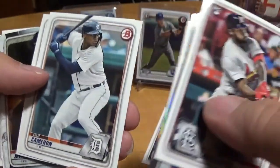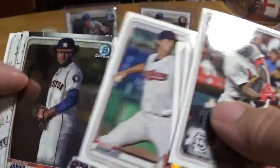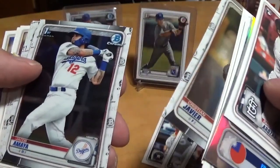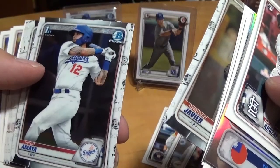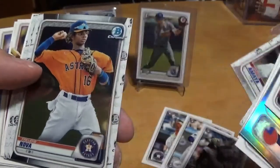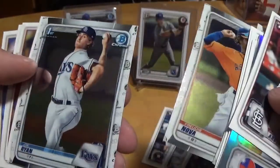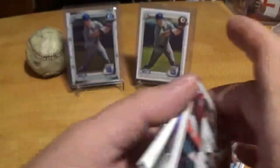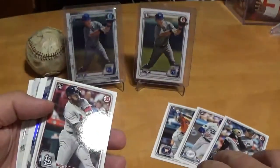Zach Brown, Daz Cameron, Ethan Hawkins, Christian Javier. There is Jacob Amaya. I wonder if there's any relationship to Miguel Amaya. There is Nova, Joe Ryan, Bieber, Bellinger, McNeil, and Tatis. Not a bad first pack. Couple of key rookie cards.